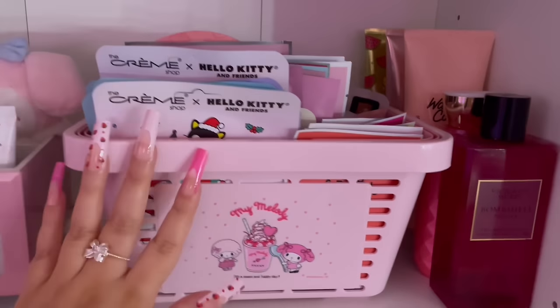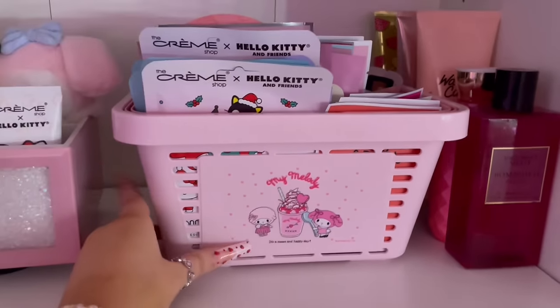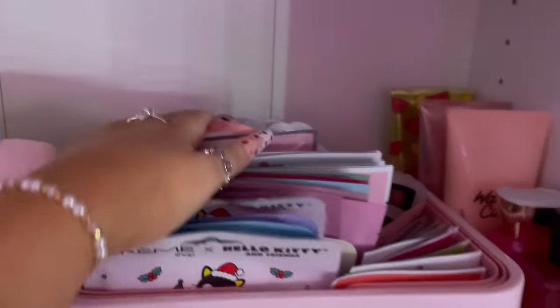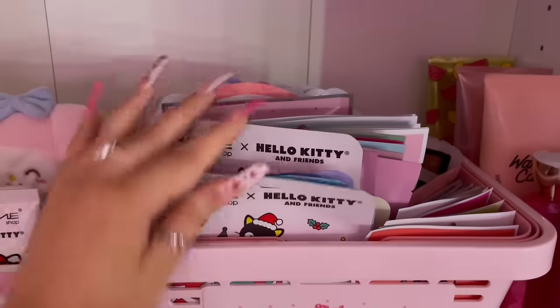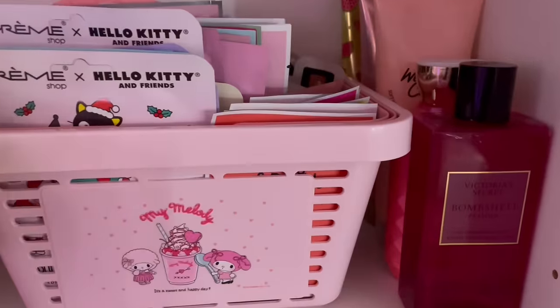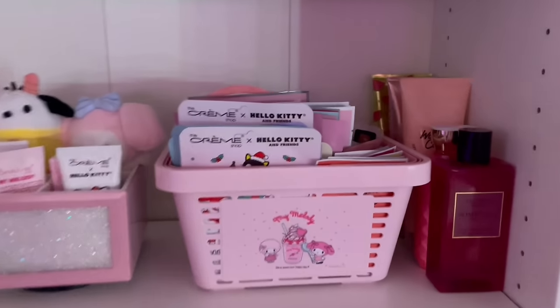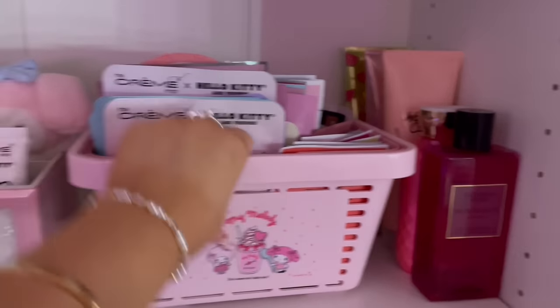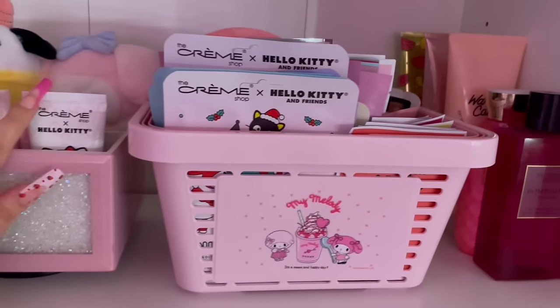And then right here, I actually found this basket on Temu. I don't think they sell it anymore because I cannot find it. But in this basket, I keep all of my face masks. I have some under eye masks. Yes, but I absolutely love this little basket. It's super cute. And girl, it holds so many face masks. Like, look at that. Yeah, I have a problem. Well, not really, because I use them.